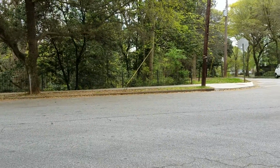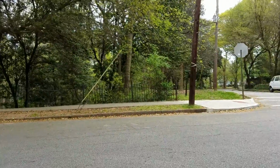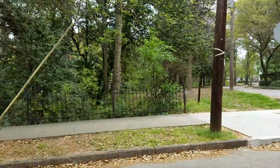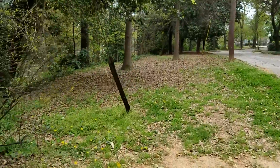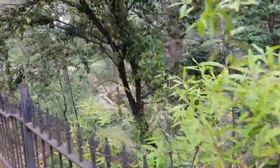I just remembered, I knew this continued. So the park continues on the other side of Euclid here, which is really cool. In some ways it's a more interesting park. Let me show you. You can still see things down here.